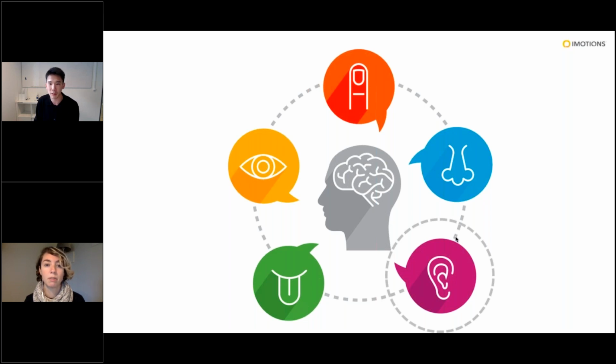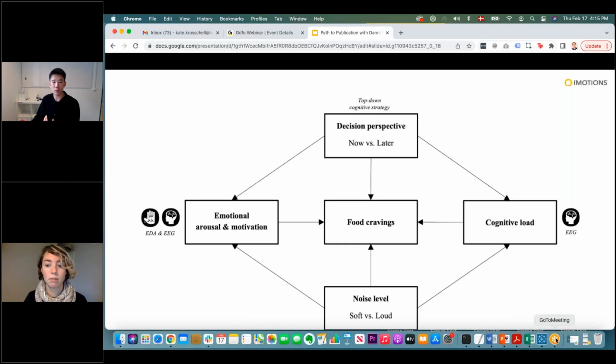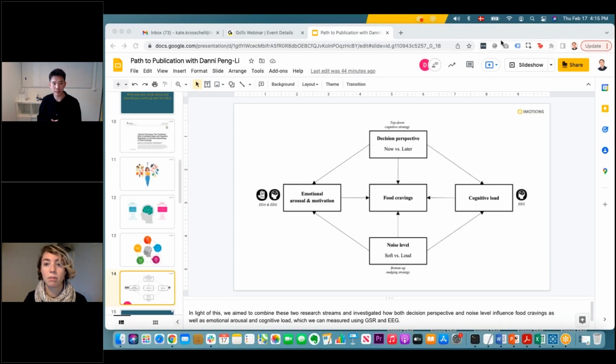If you go to the next slide here. So this is basically the whole conceptual framework. In light of these two streams of research, we tried to combine them. So we investigated both the decision perspective as well as the noise level, and how those could affect food cravings, but also emotional arousal and cognitive load, as measured by galvanic skin response and EEG.